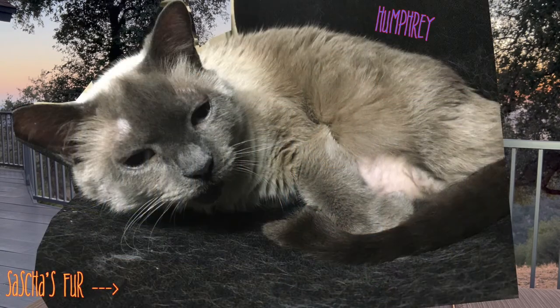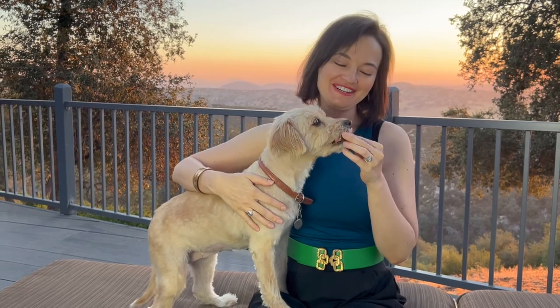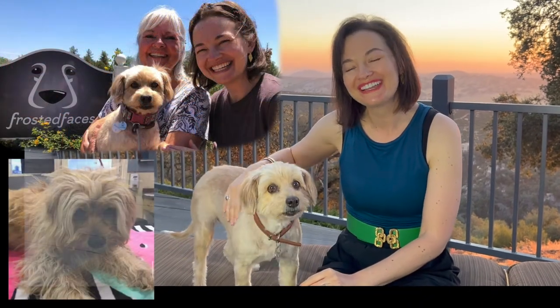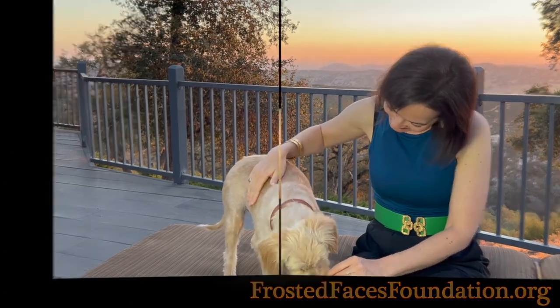These items and fabrics worked for both the more mild fur concerns of my short-haired kitty Humphrey and for the cling-tastic coat of my Himalayan Sasha. Her white undercoat was like Velcro. Side note, totally worth the fur hassles. And they're also working great with Fifi here, who joined our family very recently. We're so grateful that Frosted Faces rescued her. They're a great organization, and I'll link to them as well. Good girl, Fifi.